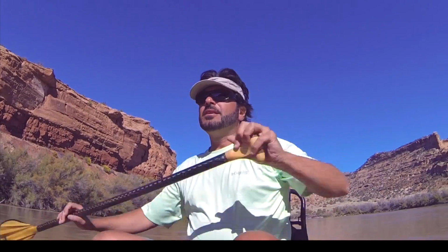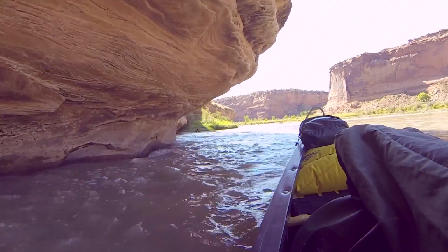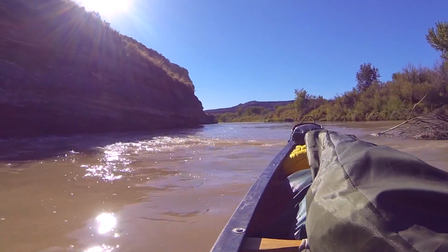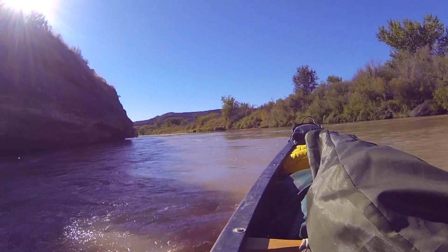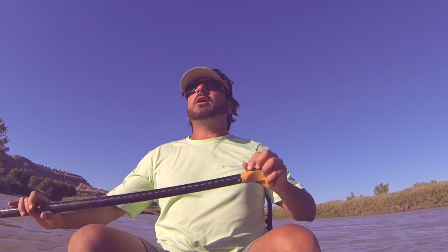We had a late lunch. It's about 3 o'clock. We got 10 miles to go, and we're on it. We had 26 miles to go, and I'm about 300 yards from the takeout, Westwater Canyon. You need permits to continue on at this point. So, great trip, and time to just get our stuff out of here and head on back home. That was perfect weather. Absolutely perfect trip. Really enjoyed it.